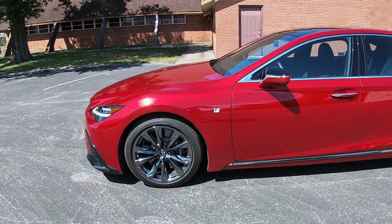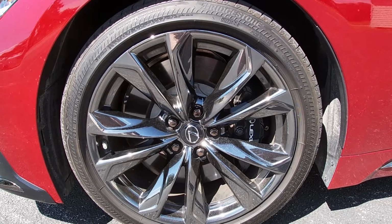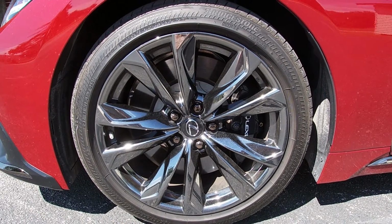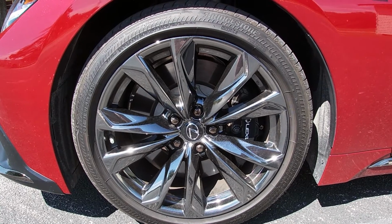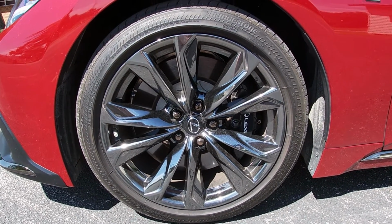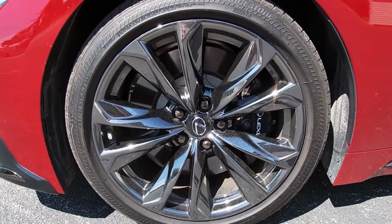And speaking of big and bad, look down here. Look at these wheels, guys. 20-inch vapor chrome finished aluminum alloys. These are a no-cost option for the F Sport model. They're wrapped in 245/45 series Bridgestone tires. And even more impressive than just the wheels, which I absolutely love, by the way, contrasting beautifully with the red in this case. Look underneath there.